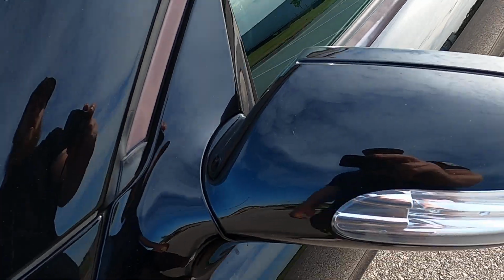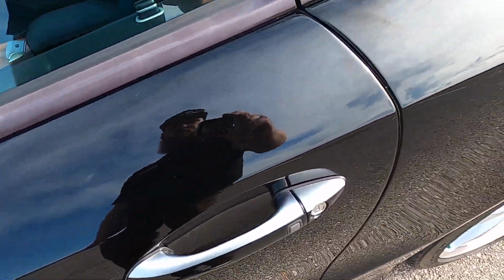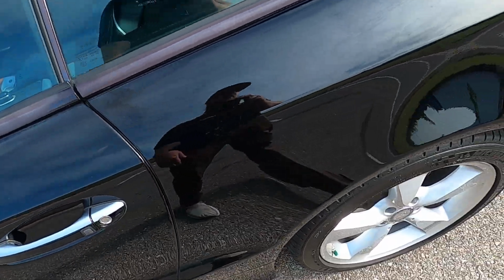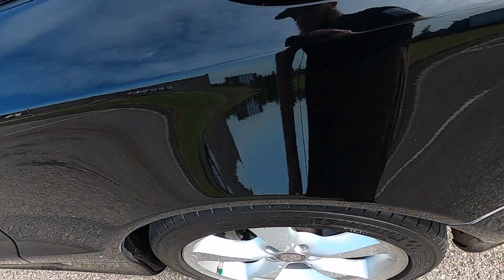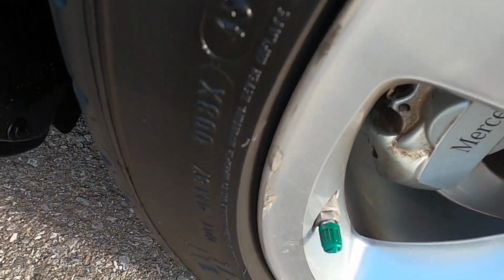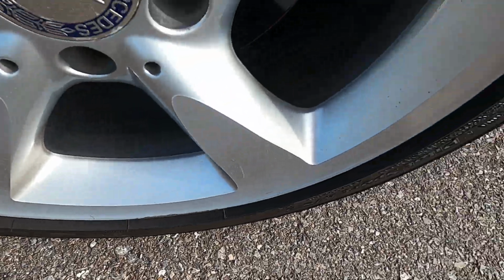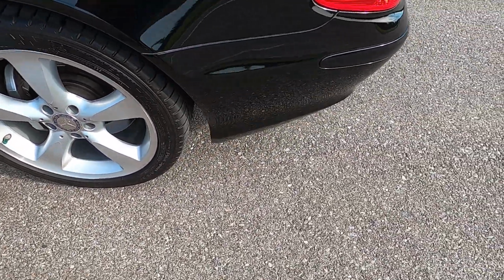Driver's side mirror looks really good. Driver's side door, excellent condition. Driver's side rear quarter panel, excellent shape. Rear driver's side wheel, we do have some rash, a little bit of chipping there. Other than that, it looks phenomenal. That is the only problem area.